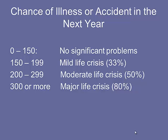200 to 299, moderate life issues. They did have anxiety and probably could get diagnosed as having some type of anxiety or even anxiety attacks during that time. They had depression enough that people around them did notice. Their accident rates in terms of car accidents, being tripped, falling, breaking arms went up as well. Now that flu probably turned into bronchitis, let's say, where they missed work for not just a few days, but probably for a week.